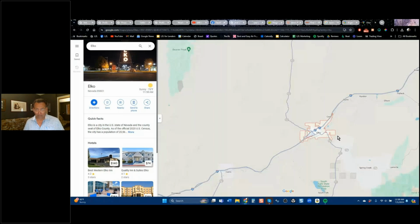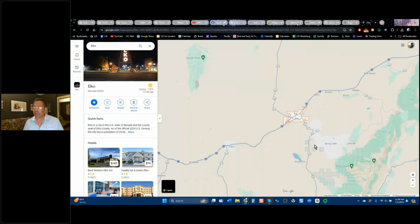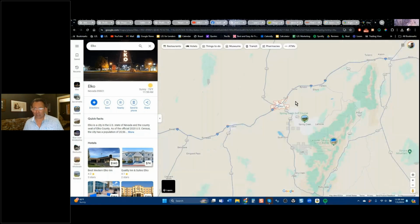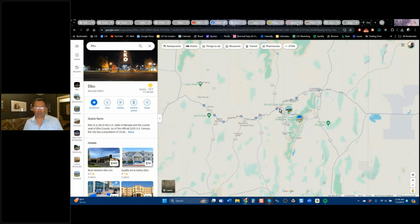This is Elko, Nevada. I drove through here, right? It's like in the middle of nowhere. There's a couple towns here, but I tell you, they're probably gas stations. If I was running an ad in Elko, Nevada, I wouldn't be worried about overshooting because it's all desert. So a 15-mile radius isn't going to hurt me, right? I don't know where you guys live, but that's what you want to think of. If you live over here where it's getting dense, right?